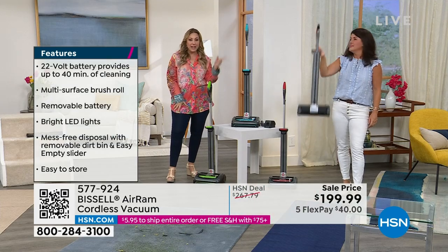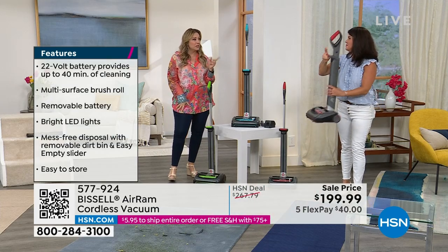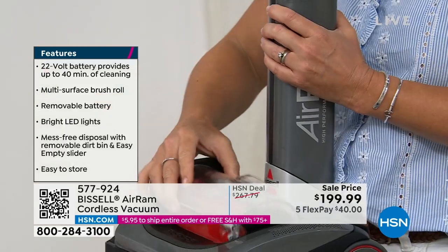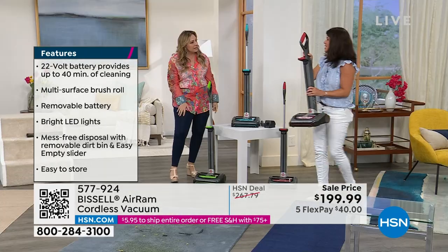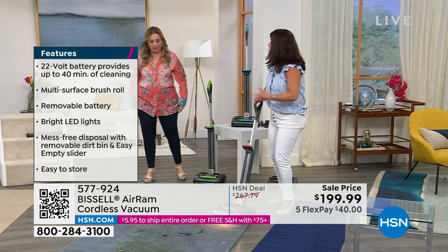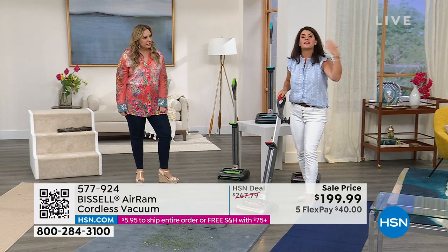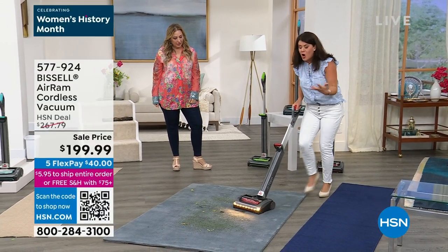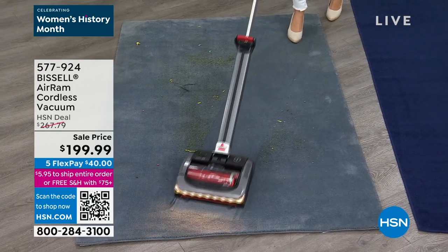I love how lightweight it is. I love that you get 40 minutes of runtime. It's huge. I love that you can store it easy because the handle goes down. But listen, no Today's Special this year. We usually do a Today's Special with the Bissell Air Ram. We normally have it in the summertime because that's when the kids and grandkids are home and you're cleaning. So you want to get it now because we all want to have an easy spring.